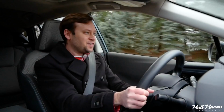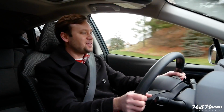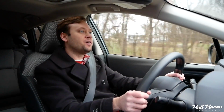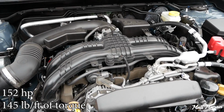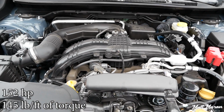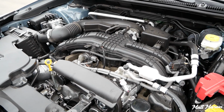It's a furious little engine going and going. And it does okay. So for the base and this premium version of the Crosstrek, you have the 2-liter boxer 4-cylinder engine. It does 152 horsepower and 145 pound-feet of torque, and that gives you a 9.5 seconds 0 to 60, is what Car and Driver got.